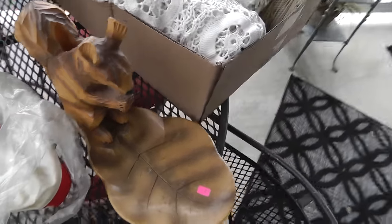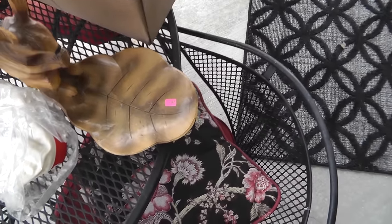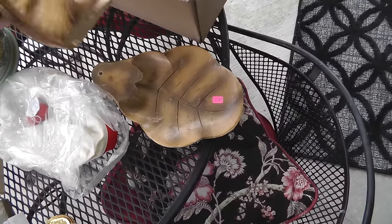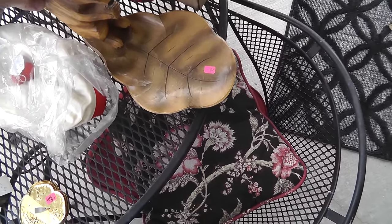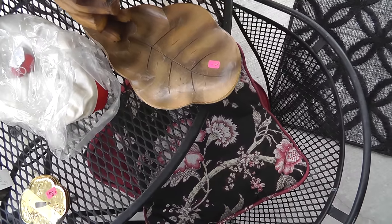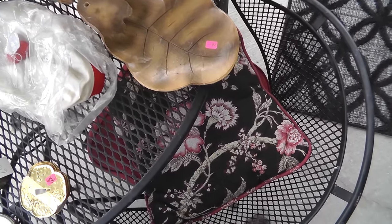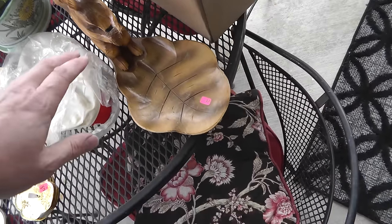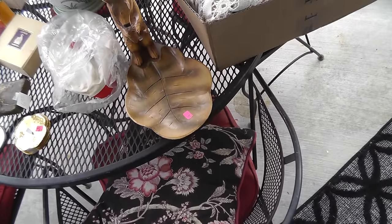Love the Nutcracker, carved out of wood. Well, he's not a nutcracker, he's a nut bowl. Put the nuts down in there. Got kind of a Black Forest look to him. Had 10, got him for 8. And somebody's going to like that one.